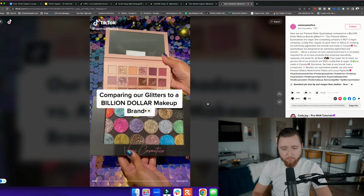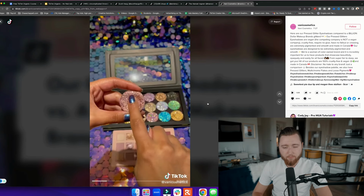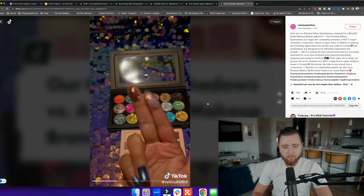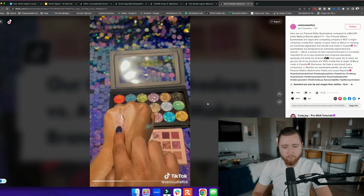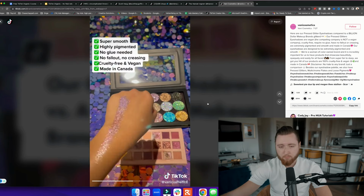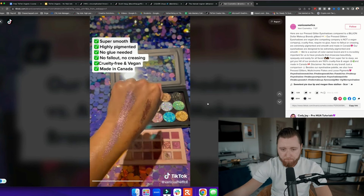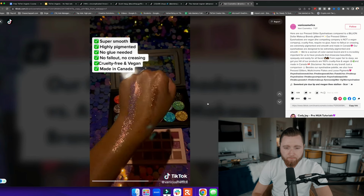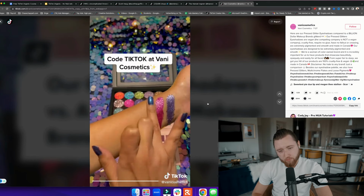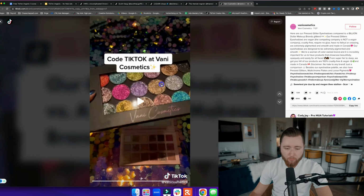Comparing our pressed glitters with a billion-dollar makeup brand. This is the competitor palette, and this is our pressed glitter palette. First going in and swatching one of our shades, and now the competitor shades. As you can see, our pans are massive. Here are the glitters side by side. As you can see, ours has a beautiful holographic touch. And here is a swatch of our glitter. And here is a swatch of the competitor's glitter. So our glitters glide on super smooth and there's no fallout. Our glitters also have a beautiful rainbow holographic effect as well, and here are some more swatches as well. And they're vegan, whereas the competitors' products are not vegan.